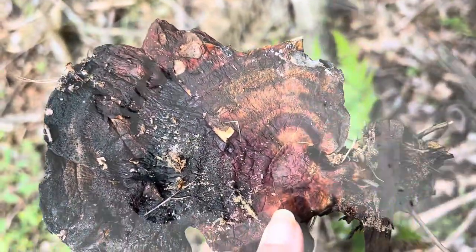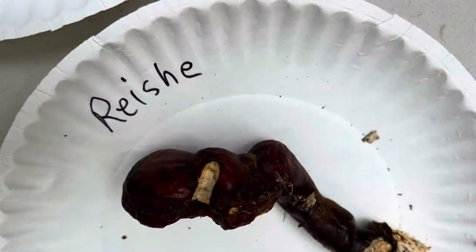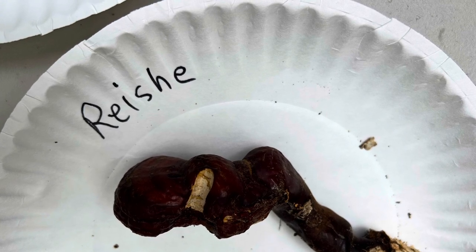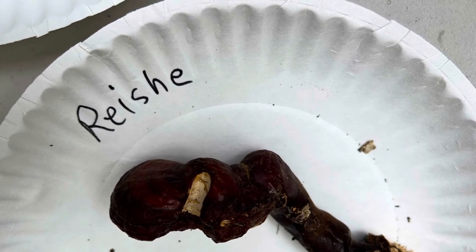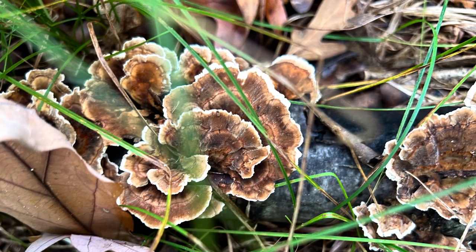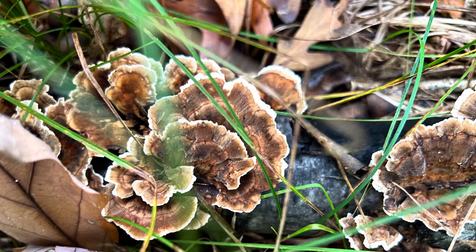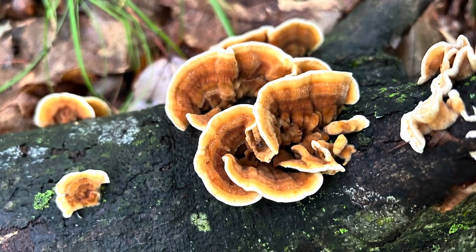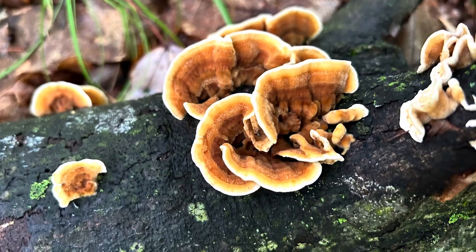I found what I thought was a reishi mushroom, and I got to take home a much younger version of it, and we'll see. I also got to take home more turkey tail mushrooms, and she did say that the ones I found were turkey tails, so I was glad that she confirmed my ID.